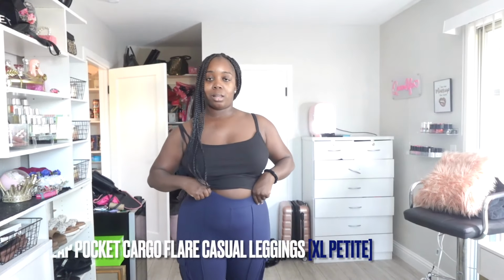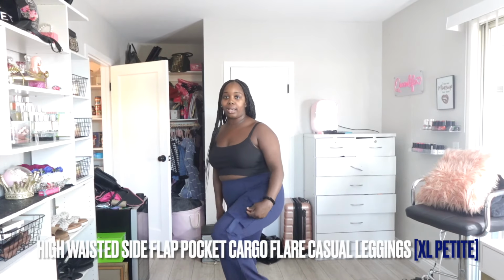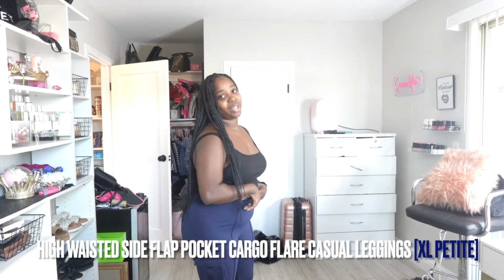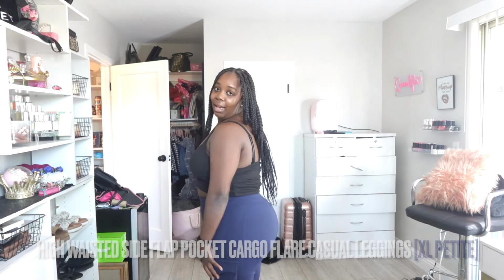These are the same as the olive green ones, just the flared ones, the cargo style with the pockets on the side. I absolutely love these. I can't wait to wear these for a movie date or a quick sushi date with babe. But yeah, I am obsessed.